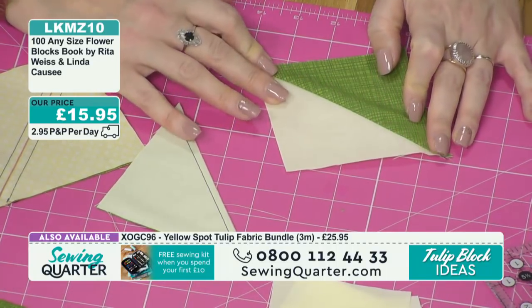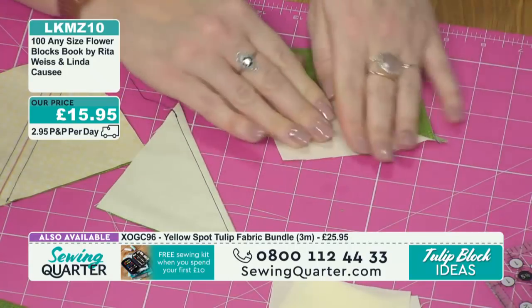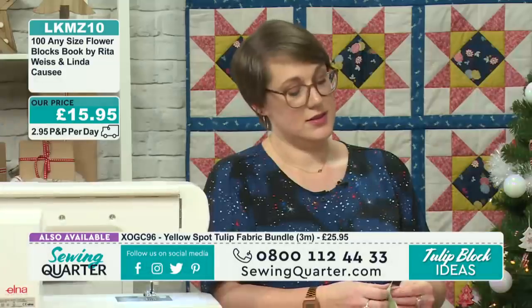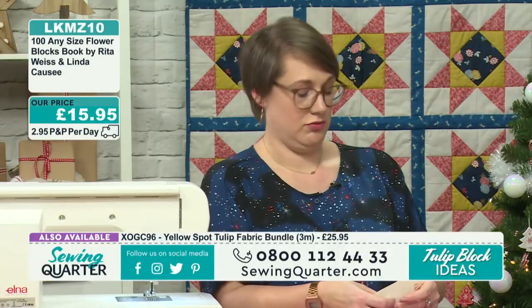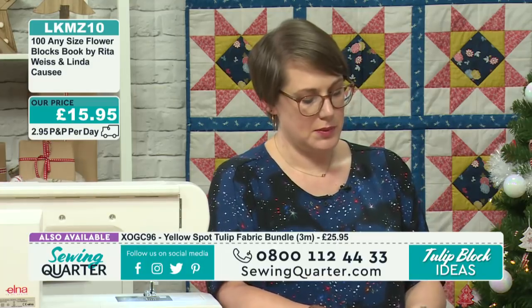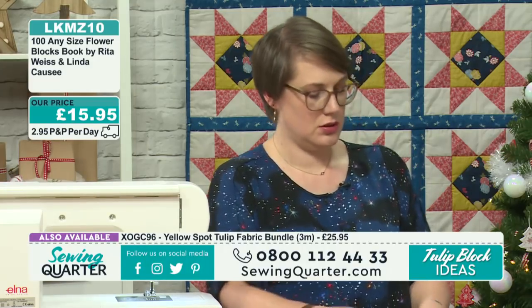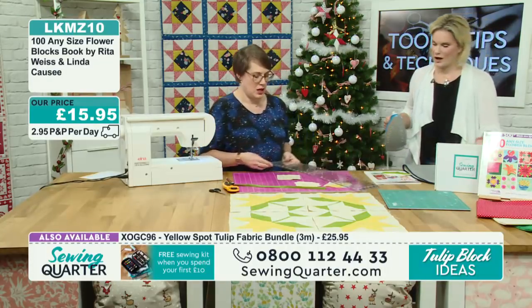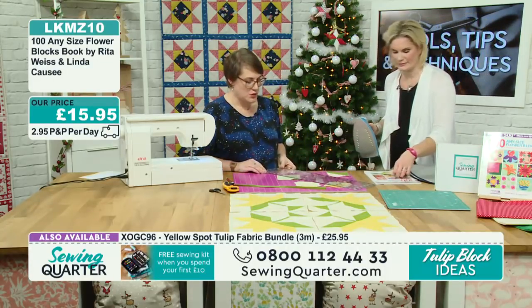Do you want me to? That would be lovely. I'm not overly concerned with thread colour really, depending on what I'm doing. But if you know you're going to be pressing to the side, you don't even have to worry about what your thread colour is. No, we don't like worry.